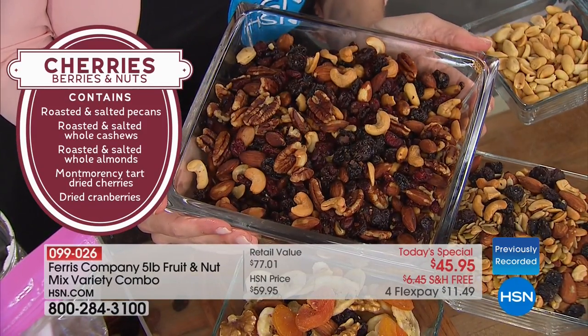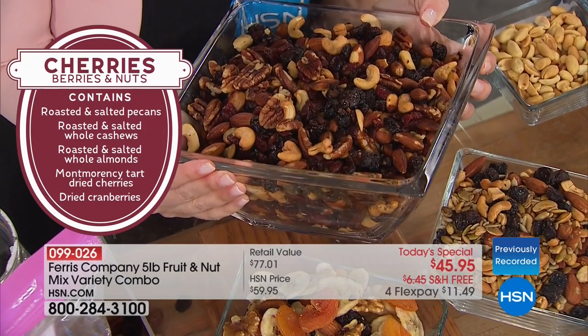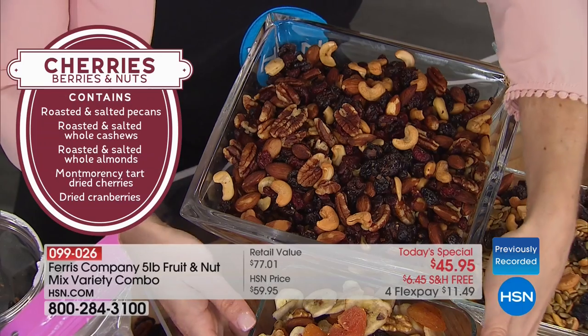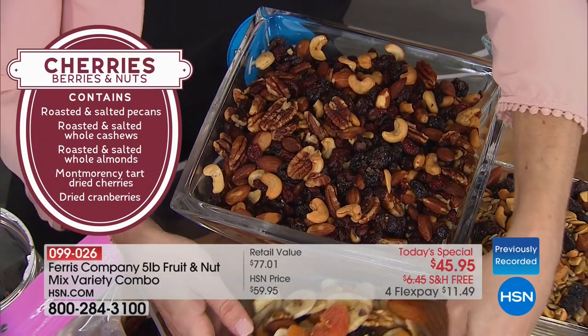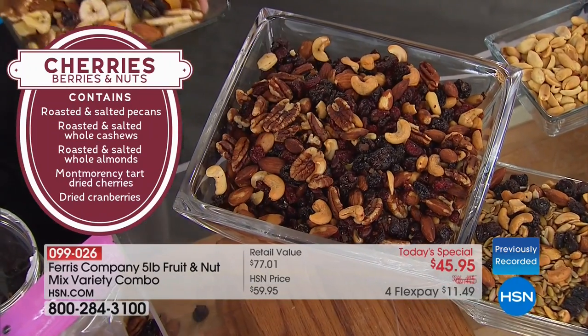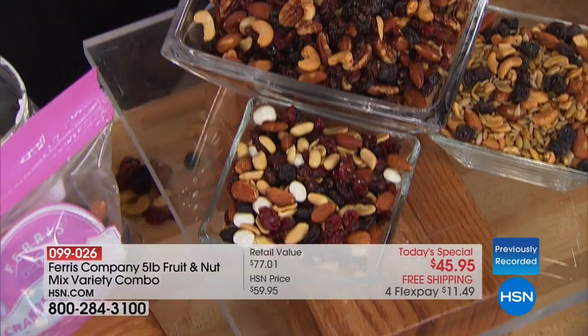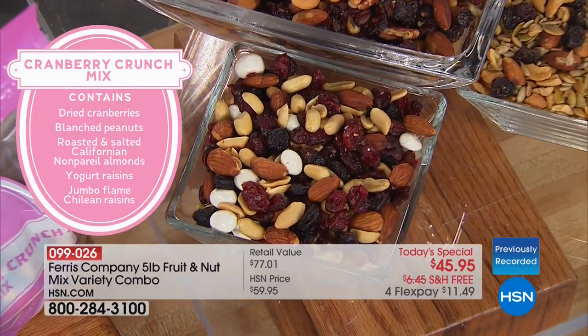Wow. So this entire bowl, which is a huge bowl. Yes. And then you're getting 2 more pounds that are going to be divvied up for you. So when the tropical time, when the summertime is over, then cranberry crunch is going to come right back in. There you go. That way you can change it up throughout the year. We've never done that before, so we were actually excited to give you some options.